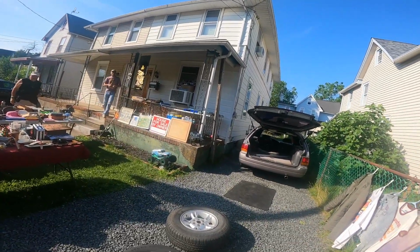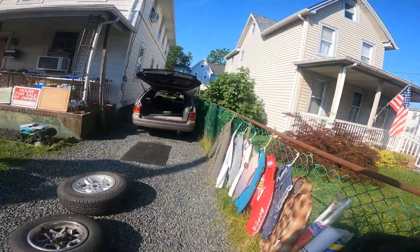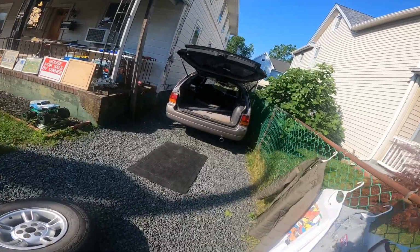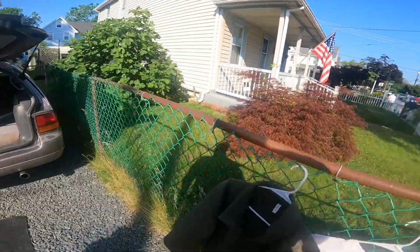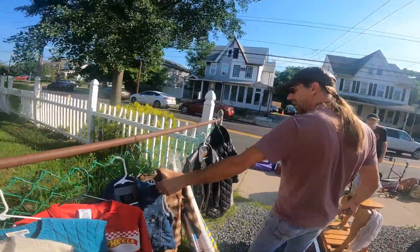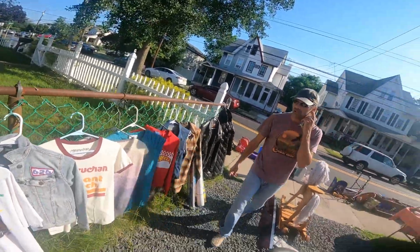How much are your clothes? What's that? How much are the clothes? You want them all? Okay, which one? I like this jacket, this jacket, this jacket. This one's $5. This one right here? Yeah. This one I have 20 on. This one's also $5. This one's $50. What about the shirt? Shirt's $10.